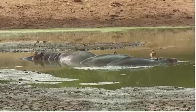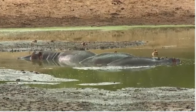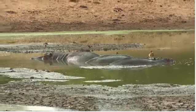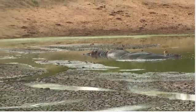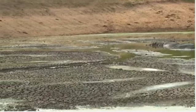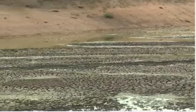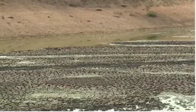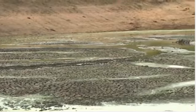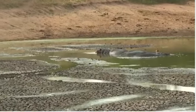There's a lot of that cracked mud there. There's a couple of channels through there that they've been walking through, just to the right and left of where the animals are, and they will move from waterhole to waterhole during the evening, in the cooler parts of the night, where they go out and graze as well. But at the moment they're just lying and enjoying the last bit of water that's left here.